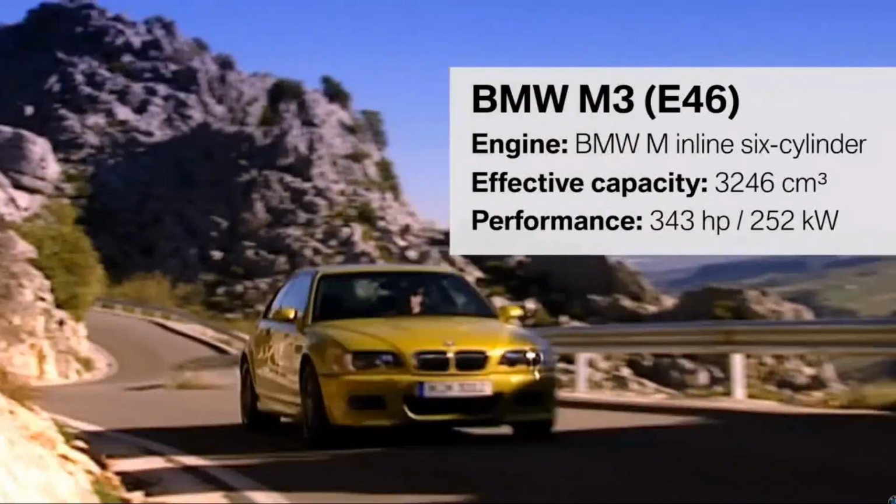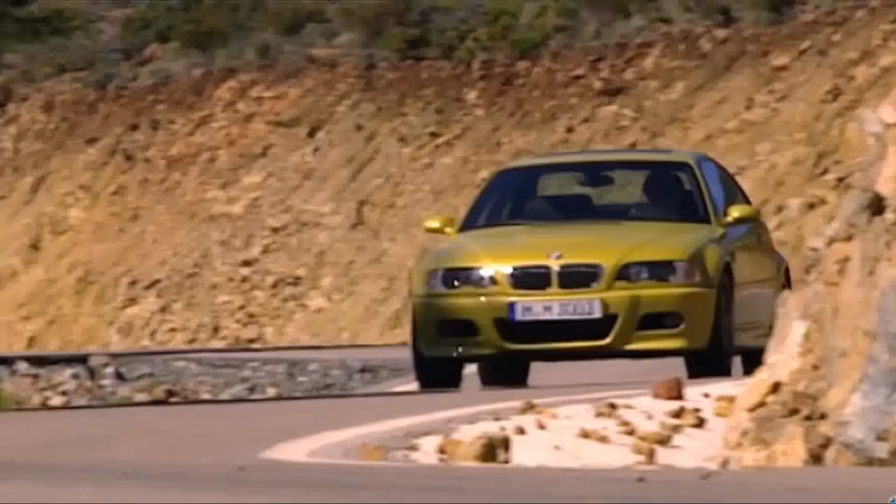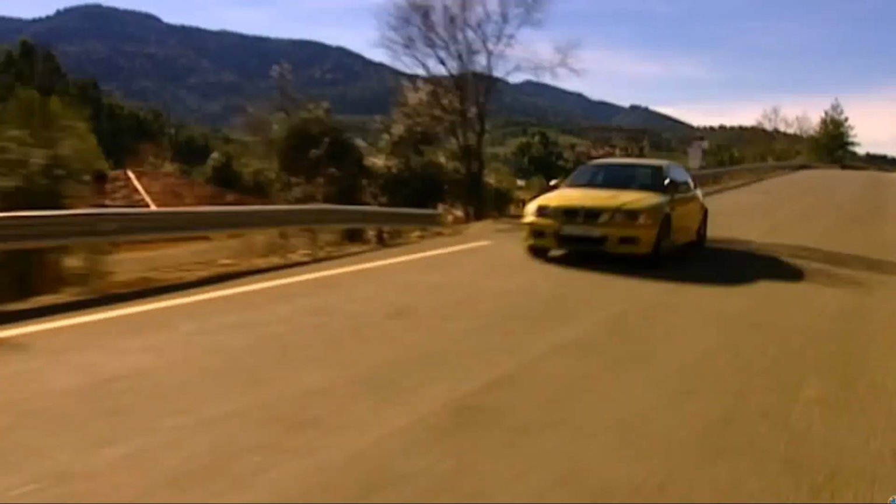Today we're gonna be talking about one of the most successful M cars sold. Yep, the BMW M3 E46. 3.2 liter inline six cylinder provides an impressive 343 horsepower and revs up to a limit of almost 8,000 revolutions per minute. Came in a coupe or a convertible.